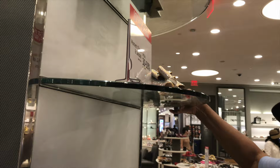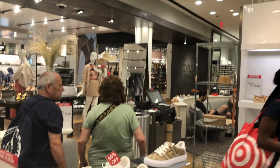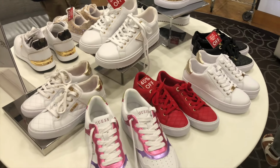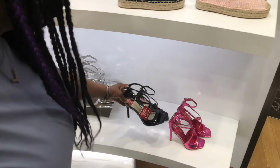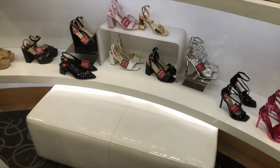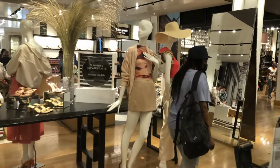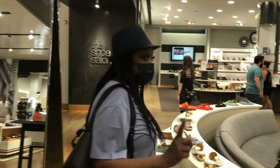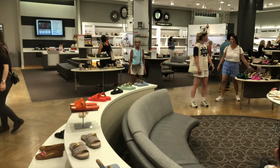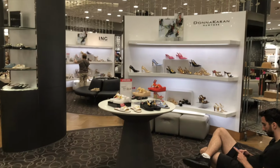This is Guess. Yeah, that's fine. You know where I want to go, and I'm always looking at their pretty sneakers. I like the pink ones too. If you're looking for something funky, metallic. This wall right here is also Guess. Okay, let's follow Mom. Of course you can never go wrong with Donna Karan. That's the key. Okay.